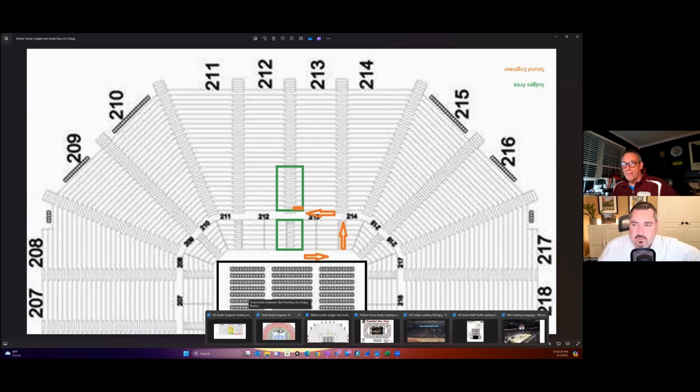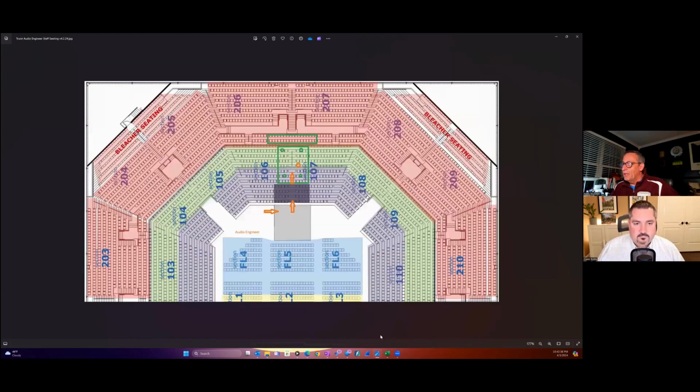All right, let's take a look now at Truist, yeah? Okay, Truist is a little bit different because we can't get you from the sides into the center because of the seating. So we're going to allow the 3 audio engineers to go straight up into the judges area. And then it's either going to be right here in the middle or a little bit higher. We haven't 100% decided where that's going to be, but it's going to be in the judges area right there behind the music judges. And then the staff seating is going to be down in the lower area.